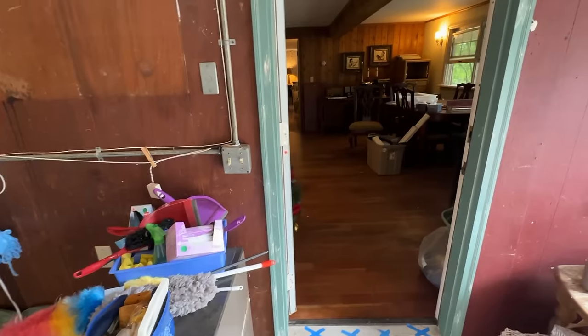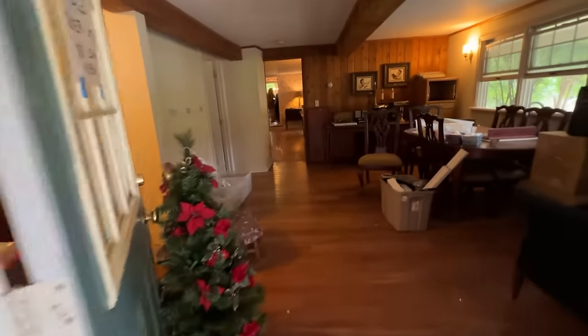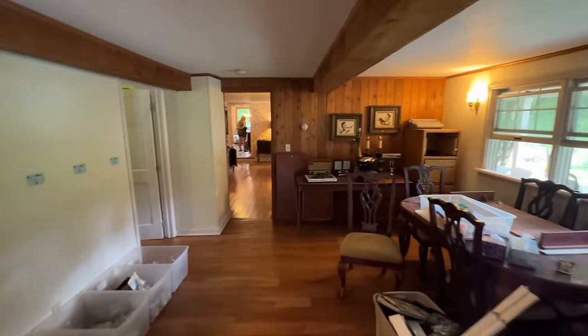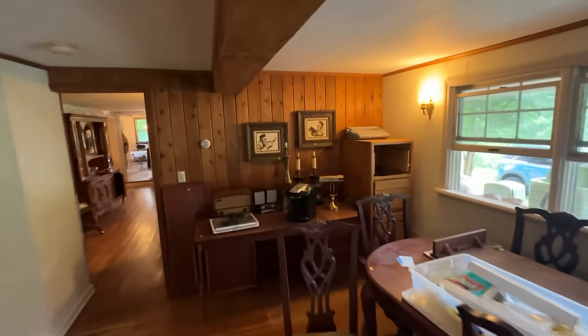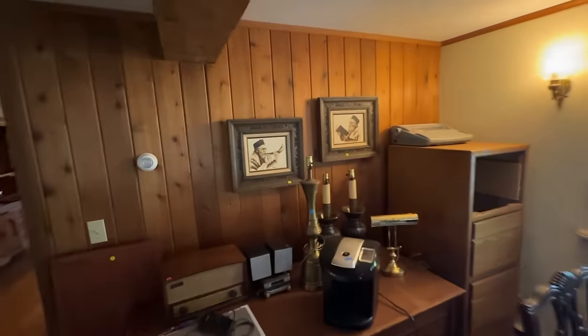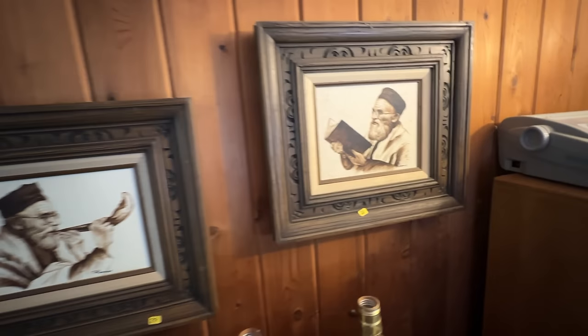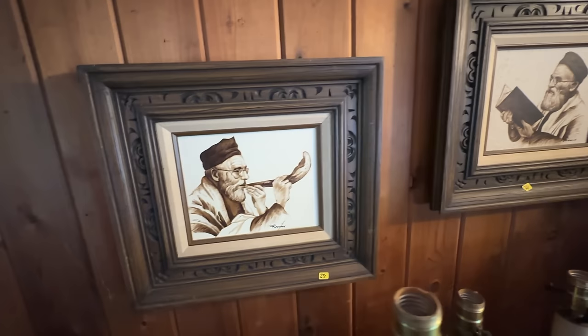All right, time to head inside the house. All right, here we go. Oh, wow, this looks cool in here. I love the wood paneling. Very nice. I like the art on the wall, too. Very cool. They want 20 bucks a piece on it, so I don't like it that much, but oh, 25 bucks a piece, yeah. But very cool.